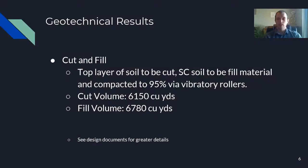On to results. After obtaining borehole results, the top layer of soil of the site was determined to not be as competent as desired. The top layer of soil is to be removed and filled with sandy clay soil. The more competent soil will be filled at an 8-inch lift, each of which will be compacted to 95% via vibratory rollers. The fill volume is much more, as shown, as to even out and generally raise the base elevation of the site as to avoid flooding.